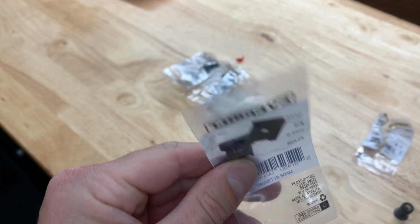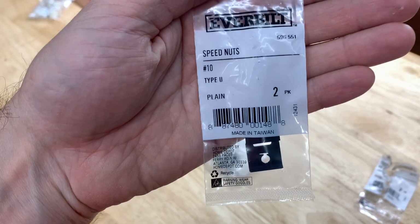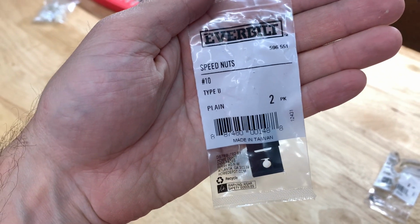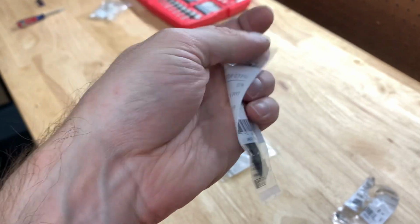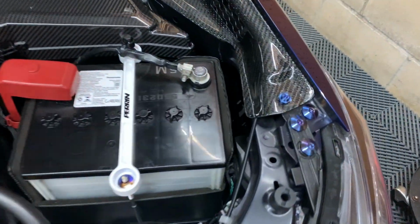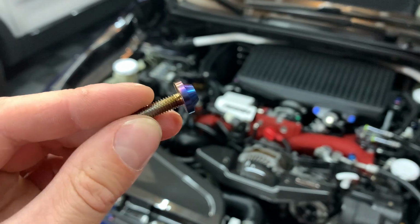As you can see, it's kind of hard to see in the package, but they're a little U-shaped. This is the size that you need if you are interested. That's a number 10, type U. It comes in a little 2-pack, so 2 per side. I ended up doing this side, as you guys can see. It worked perfectly. As you can see, the ones that I'm using on the shrouds are these ones.